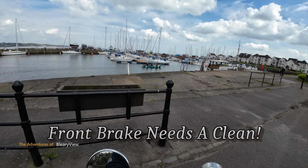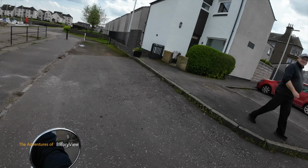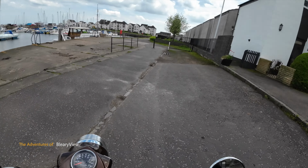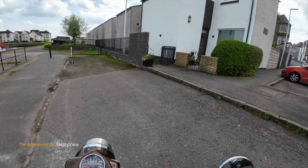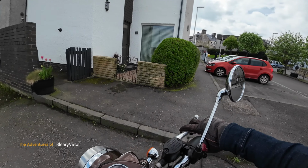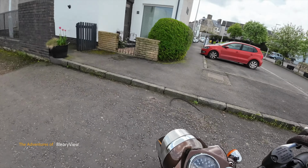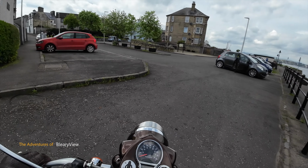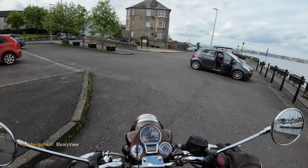There's a wee boatie coming in. Right! Yeah, that's the reaction to the Royal Enfield. Love your bike. I think that's what he said anyway. Or he's telling me to get out.